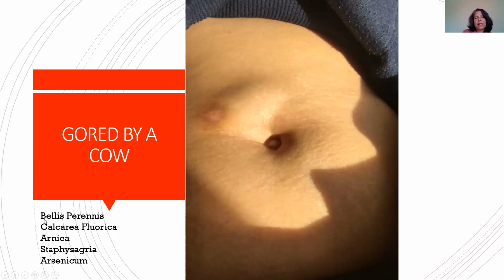And so what I'm taking is Bellis perennis, high dose from time to time, and I'm taking a low dose of the cell salt Calc fluor. And Staphylococcus aureus if I ever feel a little burn underneath this. But look how nicely it's all healed.